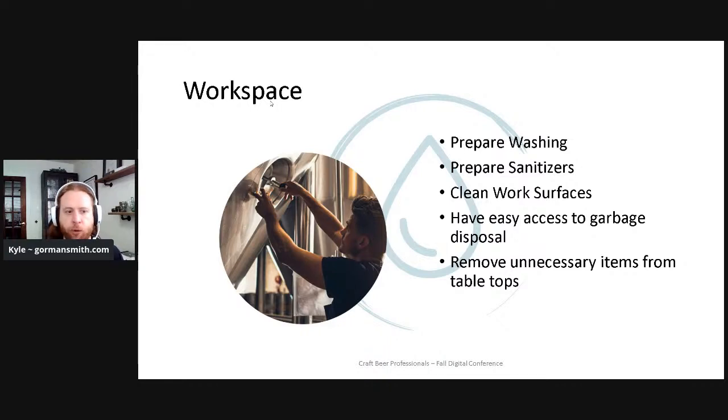The law of horizontal surfaces is that horizontal surfaces are going to create clutter. More clutter makes it a harder workplace to work in. So we want to clear those at the end of the day, make sure that they have a nice shelf, do that every day. It's going to make our job a lot easier.